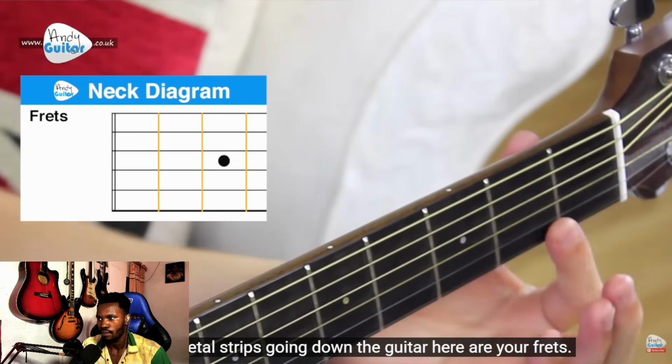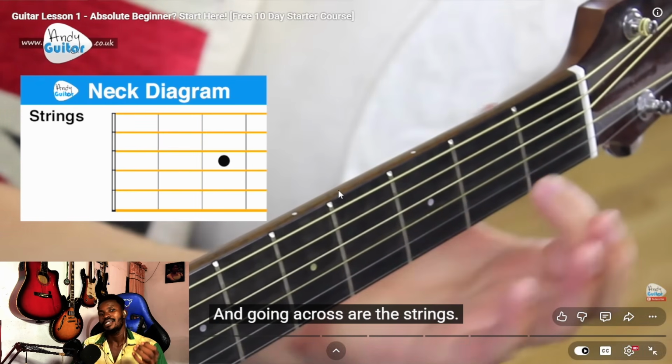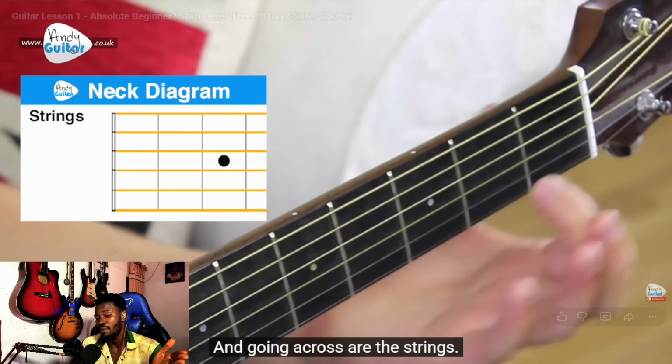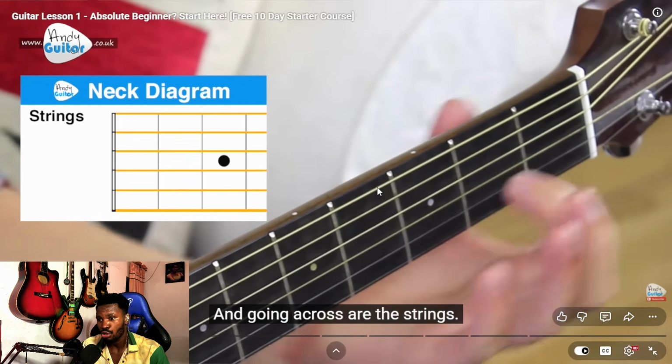So these metal strips going down the guitar here are your frets. So this is how you can identify that you're in the right place. You see, he takes his time to break down from chords, from how you should tune your guitar with the tuner and without the tuner, and now he's explaining the parts of the guitar, the fretboard, the frets, the strings across, so it shows you're in the right place.